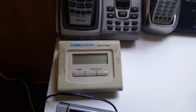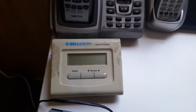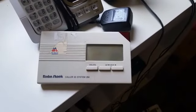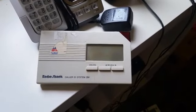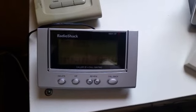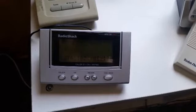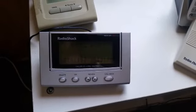Anyways, let's get started. First of the caller ID boxes, we have the Bell South CI61 caller ID box, the Radio Shack 250 caller ID system box, and finally the CID 402MS. I meant the CID 3903A caller ID box from Radio Shack. From there, we're moving on to the corded trimline telephones, starting with the ATT210.